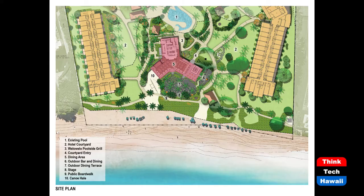I just wanted to point out that, in the image that I just showed you, the restaurant, instead of being designed like a contained box, also has these arms which allow for a lot more air movement and views. Maybe we can go to the next slide.